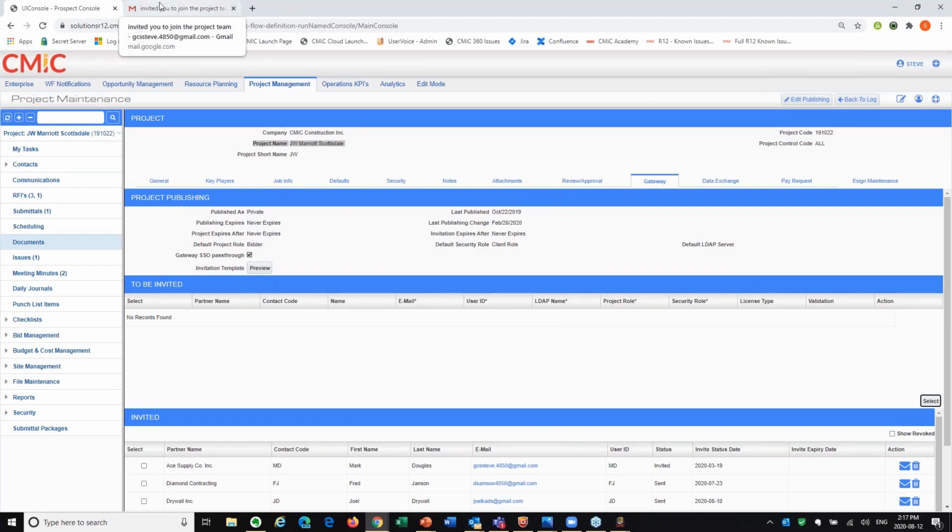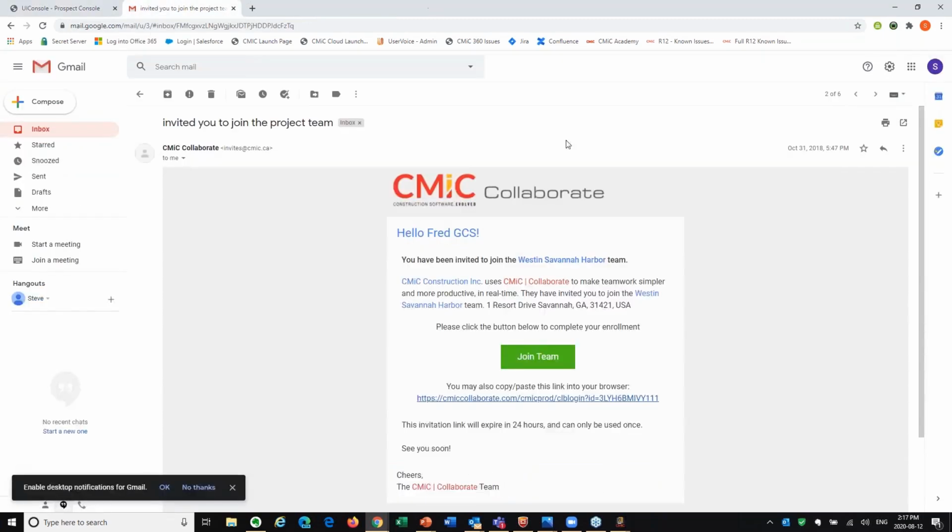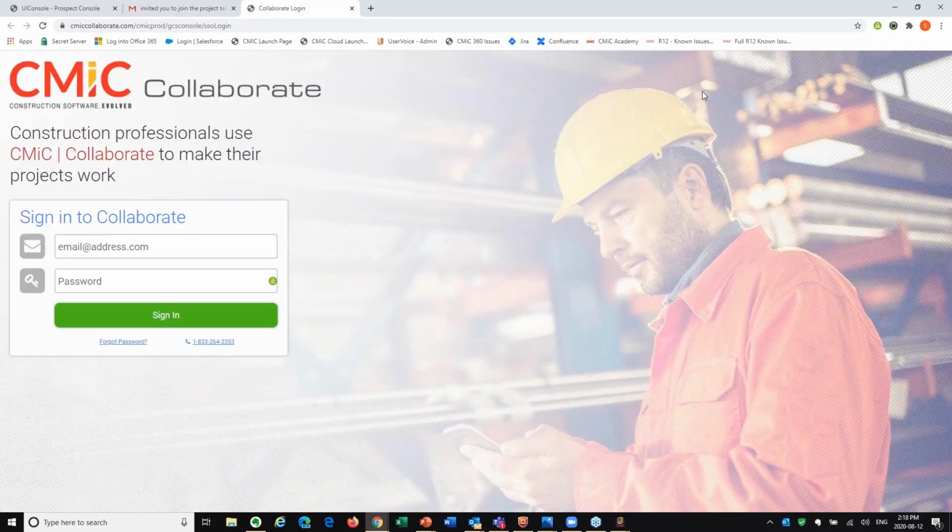All of the email invitations get sent out automatically. And what the interface is going to look like is the external collaborators will get an invitation like this, and we're going to let them know that they've been invited to this Westin Savannah Harbor project, and whether they're on the mobile app or on the web, they would just click this link, and they're now able to log in to Collaborate.